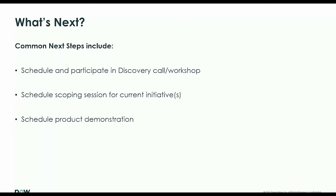And those of you that have logged in today, we will definitely be following up with you as an opportunity to schedule and participate in your discovery workshop. Scheduling a session, maybe you have a current initiative and we just need to get that scoped so that you can make that a reality. Or we can follow up and provide you with an overview of specific components of the ServiceNow solution.